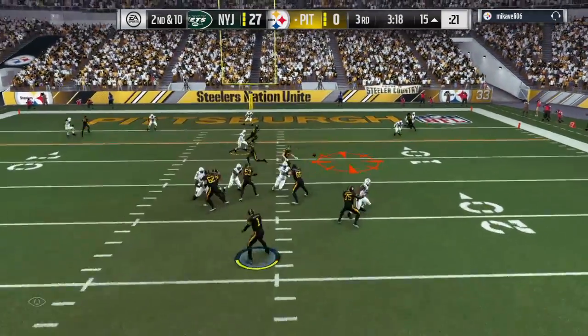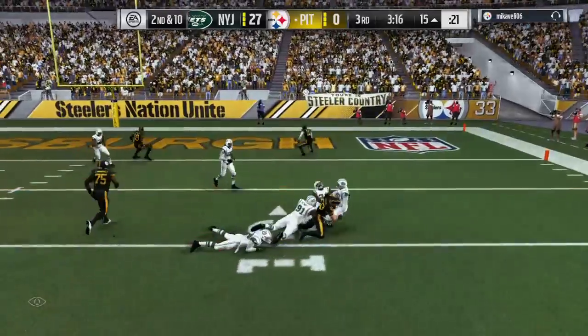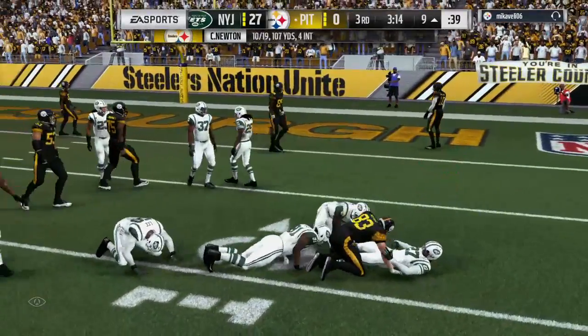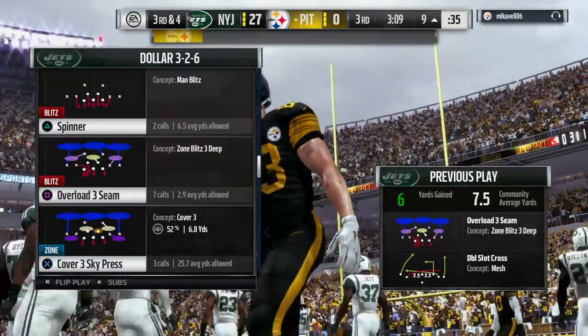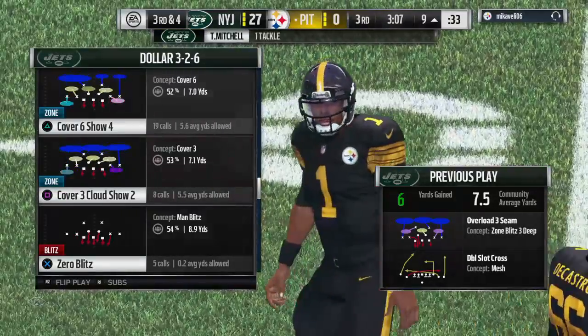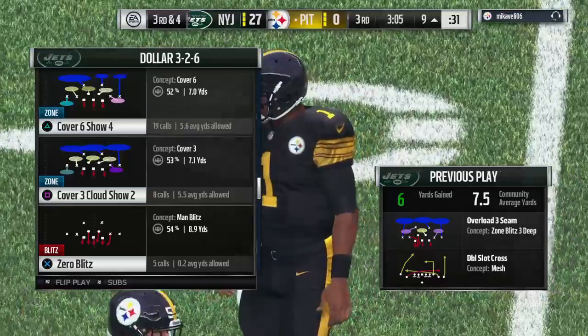On 2nd and 10, Newton. Quick hitter here, it's complete. 6 yards is the pickup, and that'll lead to a 3rd down. Well, clearly one of his advantages as a passer is his height. Sit back in the pocket, fired over the middle. That makes things tougher defensively, doesn't it?